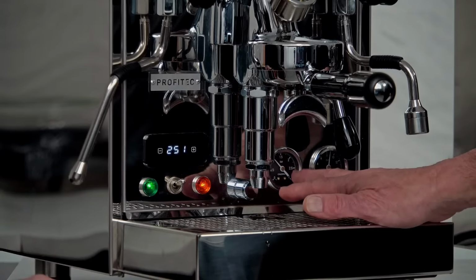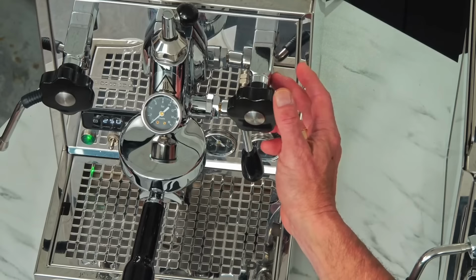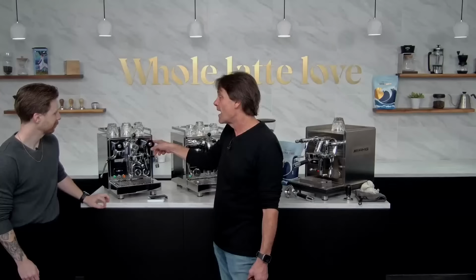It does have the dual gauges here. It's of course an E61 group. And these valves, I talked a little bit about the valves here. These are quarter turn sprung valves. If you look at other machines from other manufacturers, the valve is probably going to be a little bit smaller in most cases. These are very, very big valves. This is what they use on their higher level Pro 700 dual boiler, which is similar to the Synchronica that we'll look at, with the same valves there.